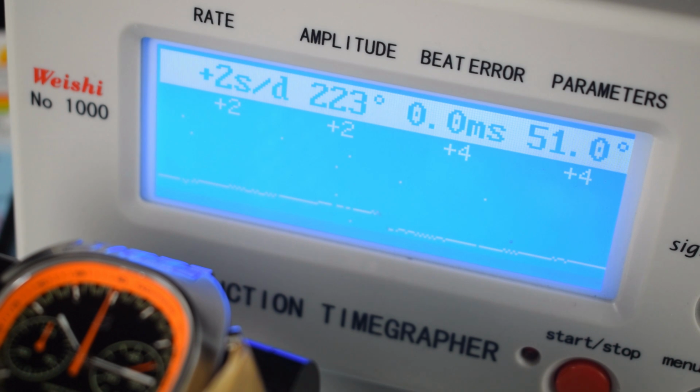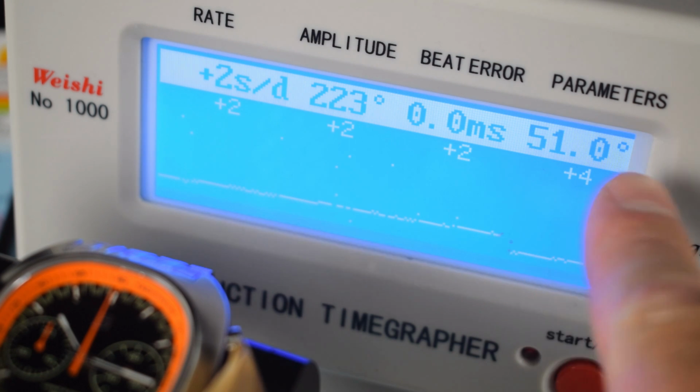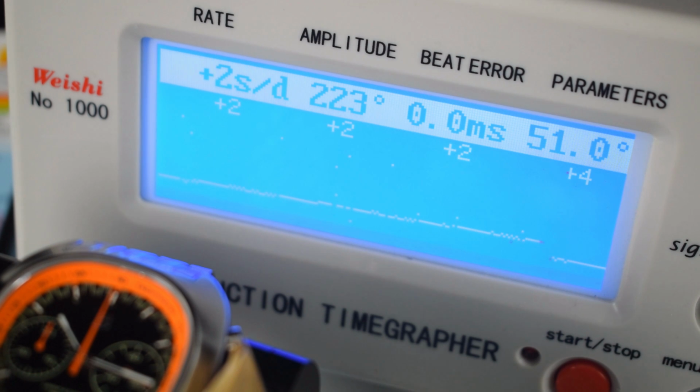Well, you get a top grade version of the 2894-2, 37 jewel, hacking and hand winding, high beat, so 28,800 vibrations per hour. These things are adjusted from the factory to 5 positions and have stated tolerances of plus or minus 15 seconds per day. No issues with this one though, running pretty much spot on, plus 2 seconds per day, 0 beat error, nice fresh movement on the flat on its back default position.